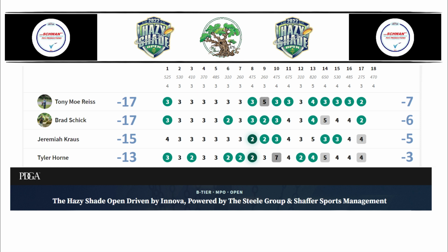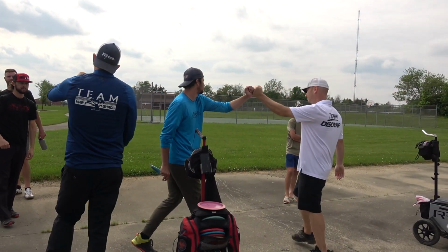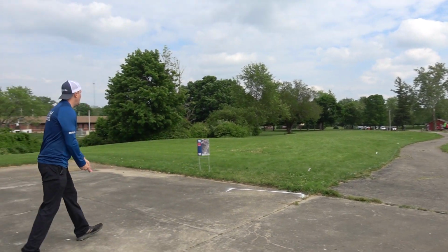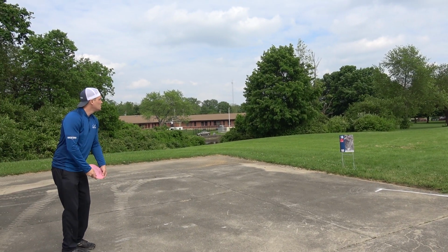And now Tony and Brad at 17, Jerry at 15, and Tyler at 13. Tony with five birds in a row. Nice. Now hole 18 for the day plays as a par 4, 470 feet. It's normally not over here, the tee pad.